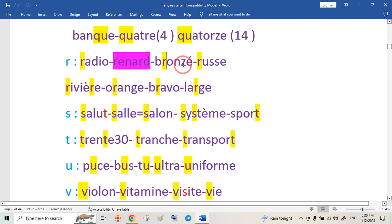Bronze. And why do we pronounce this letter at the end of the word? Because there is an accent on it, so we must pronounce it. Here there is no accent, so it is not pronounced. But here there is an accent on it, so it is pronounced. Bronze.